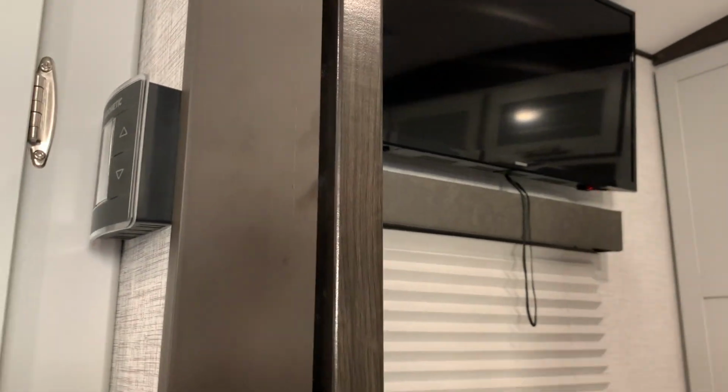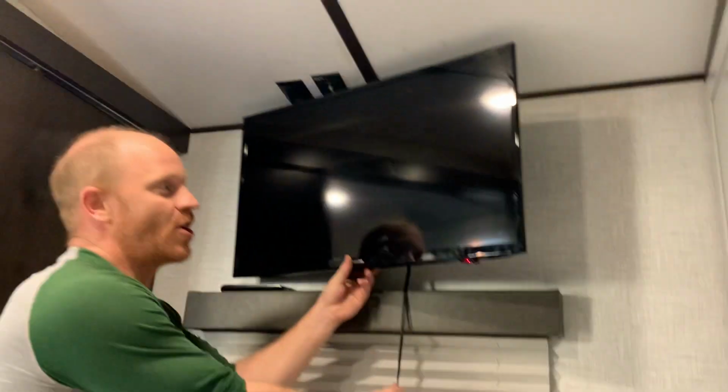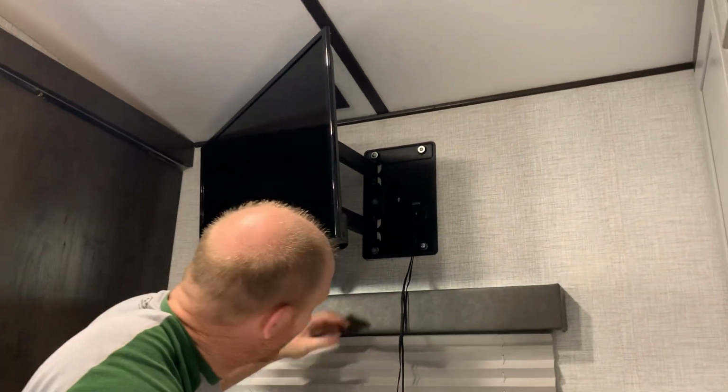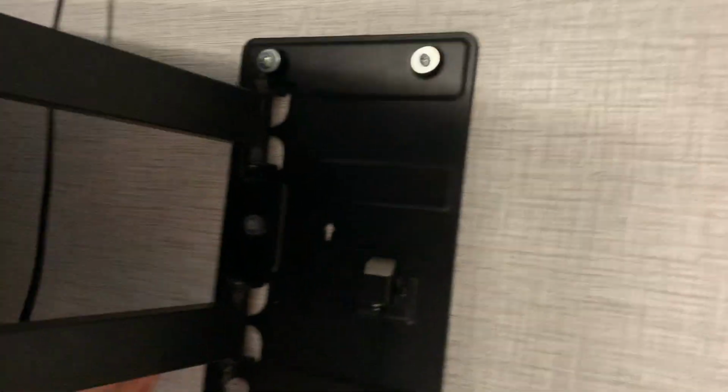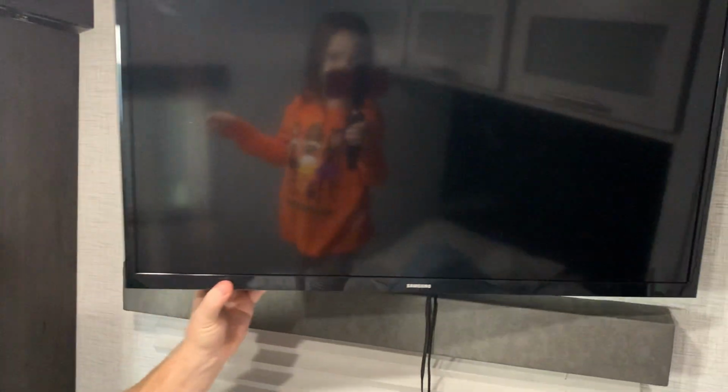So this installed the frame. Most trailers, just like this one, usually have a sticker for the TV. This one did not. So I tried to look for a stud. I couldn't find anything, but I seem to have made it work. I have these screws in here. They are holding tight. It's not going anywhere. It's really solid. I can move this thing around, and then it snaps in. Won't come out unless you pull this down. Smart TV. It's got all the apps, Paramount, Disney Plus, and all that good stuff.